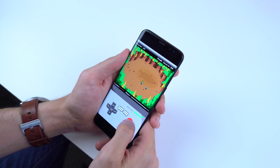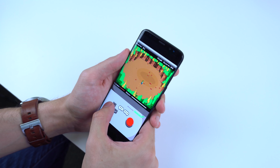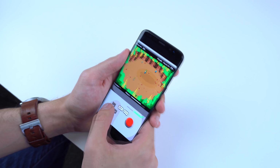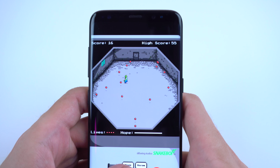You have 5 lives and a total of 4 stages, which you can unlock by throwing enough dodgeballs. I must admit it's really difficult, as sometimes those red dodgeballs will come from all directions and avoiding them is pretty much impossible. Overall, it's a fun, simple, addictive game to pass the time.